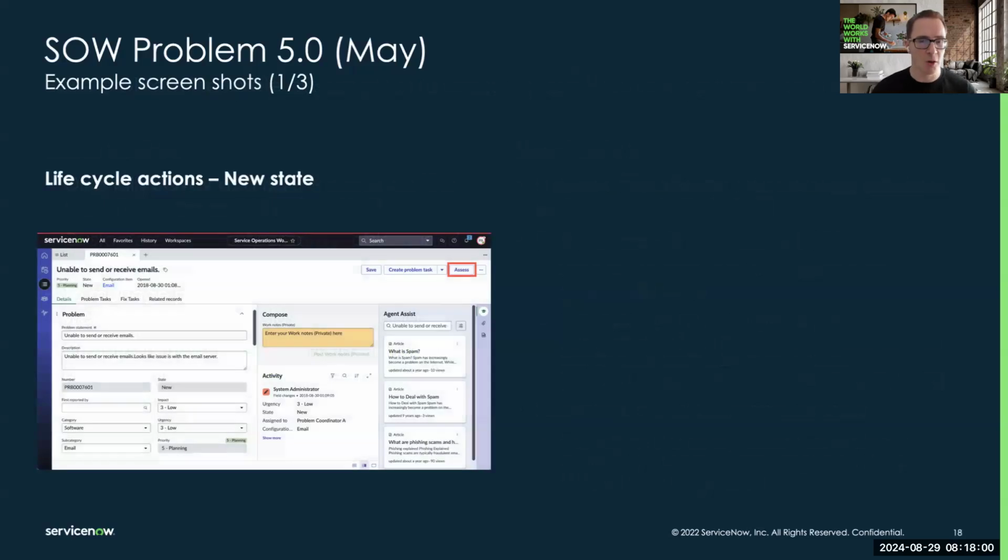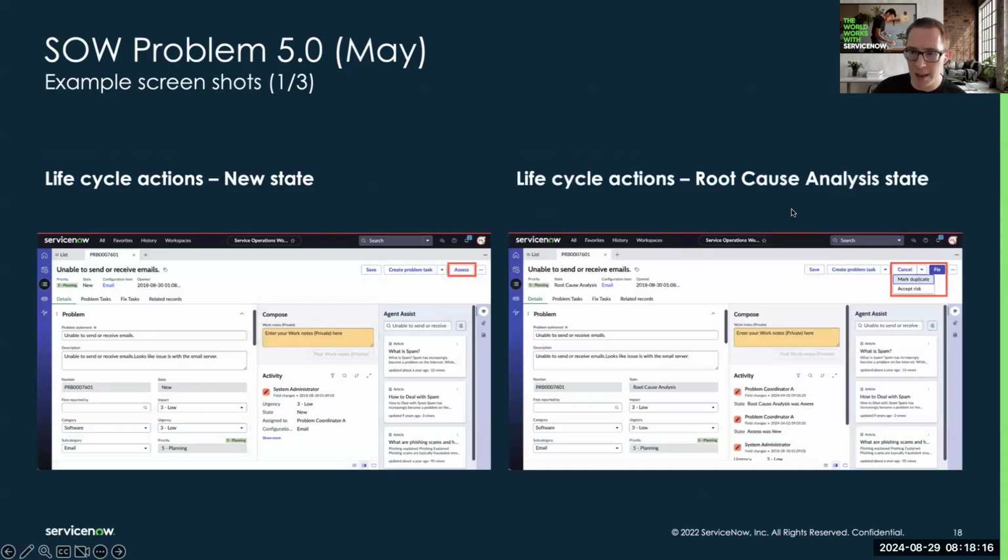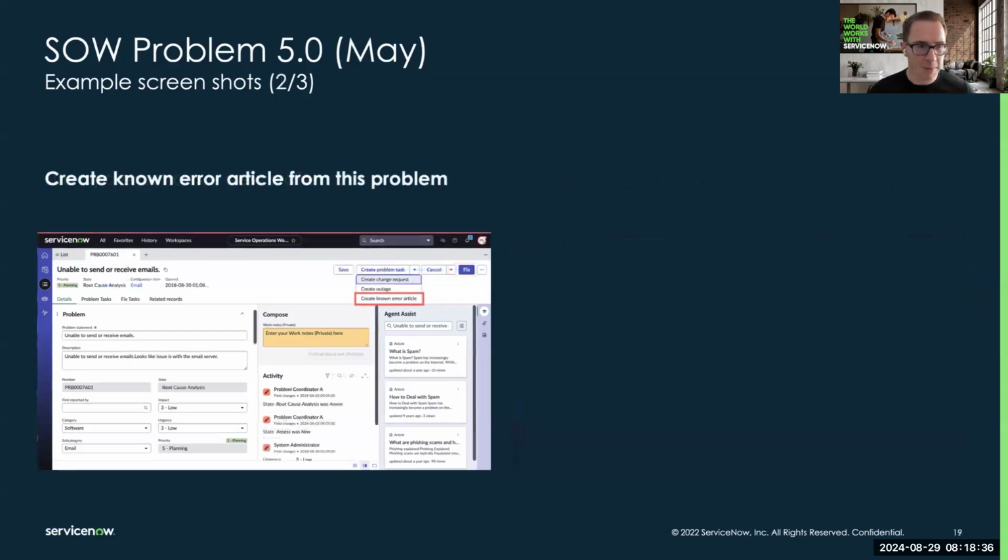So what have we done? Those of you that might have seen SOW, we already had the problem record in there. But we've brought the lifecycle actions into the header. Now in the new state, you can see an assess action. When you're in the root cause analysis state, you've got secondary actions and your primary action, the primary being the blue highlighted one. In this case, you've got fix, cancel, mark duplicate, and accept risk. We brought equivalents of all of those Classic lifecycle actions into SOW, so you can now manage the problems through the lifecycle in here as well.